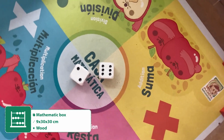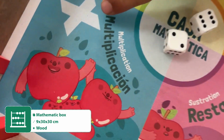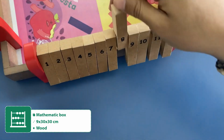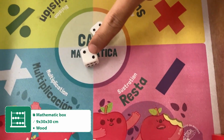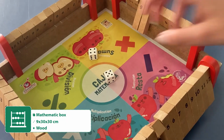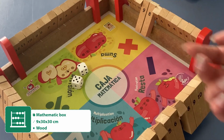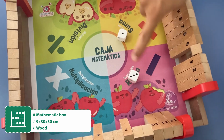For example, if the dice show 6 and 2, the player can choose one of these options. 12, because 2 times 6 is 12. 8, because 6 plus 2 is 8. 3, because 6 divided by 2 is 3. 4, because 6 minus 2 is 4. The winner will be the player who turns all the pieces first. The mathematical box is effective to increase mathematical logical intelligence, strategic sense, and mental agility.